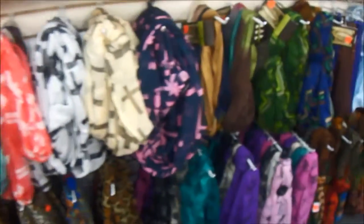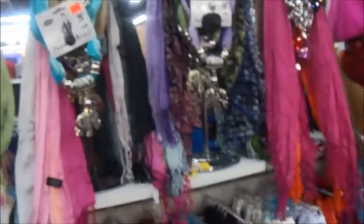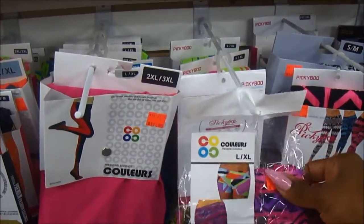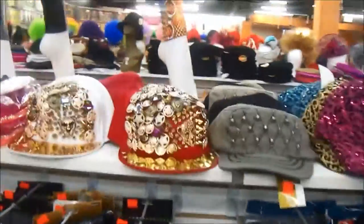Pretty scarves. We do have the tights, you know, ladies, the leggings, that's all I wear, leggings. Of course, you got to have your white tee, so they got that. Oh, hold on. Leggings. I'm gonna show y'all the white tees. Hold on, I'm still on the leggings. Hats.